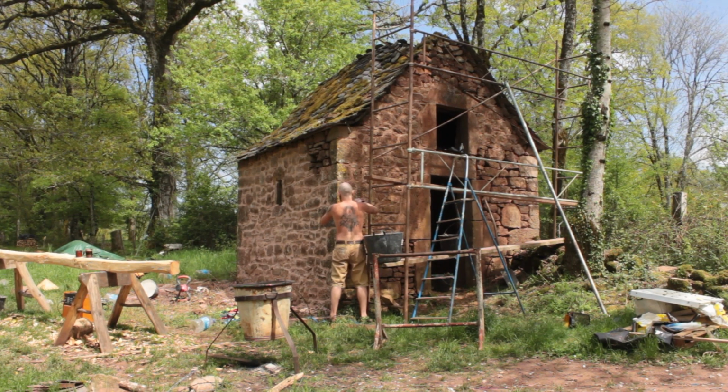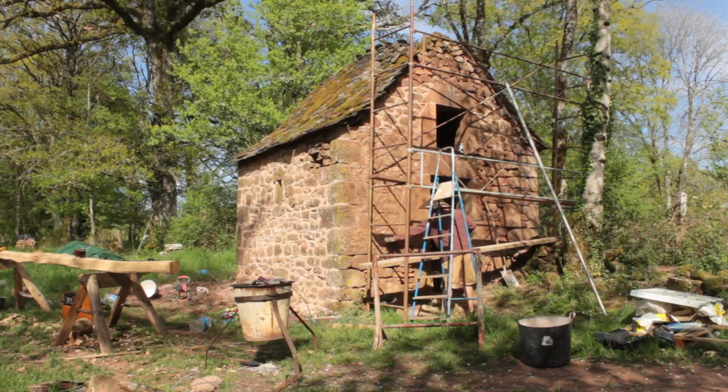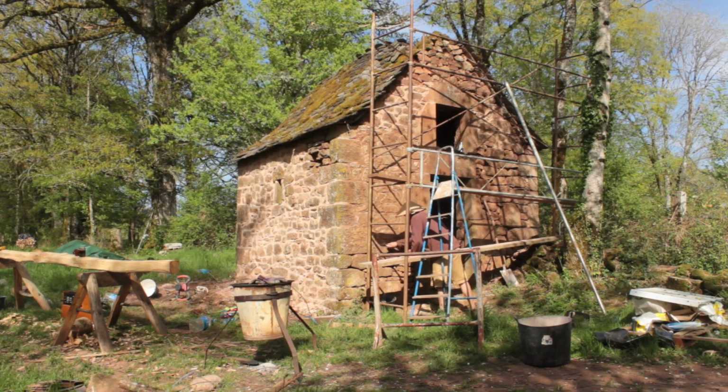You might have noticed this is when I shaved my head, and I got such bad sunburn that I had to go to the doctor's, hence why I'm wearing a hat now.